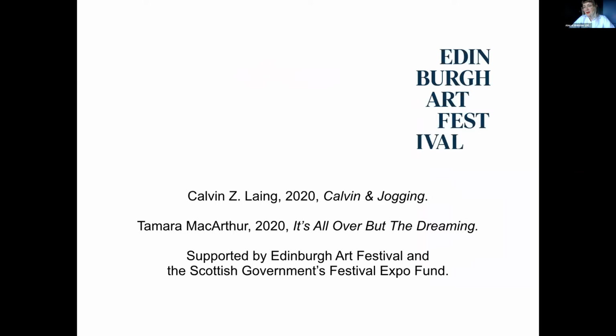So these works were actually achieved with very modest budgets and obviously under quite difficult circumstances. These elements weren't planned for the programme as 2020 would have been had we not been in this situation. So it really was a very short lead-in time for the artists and for ourselves.